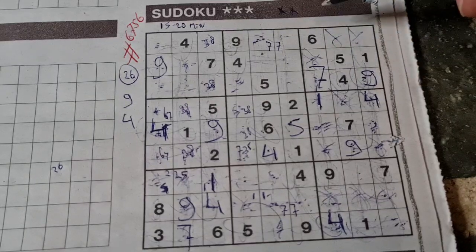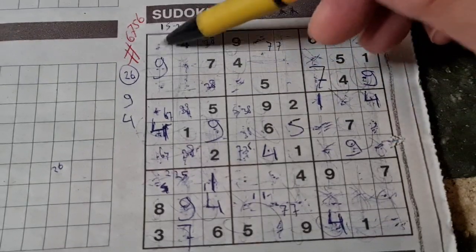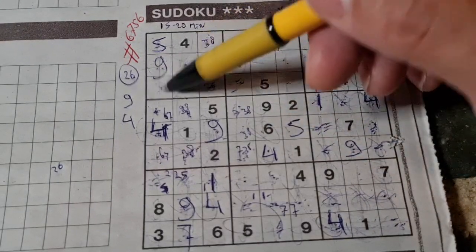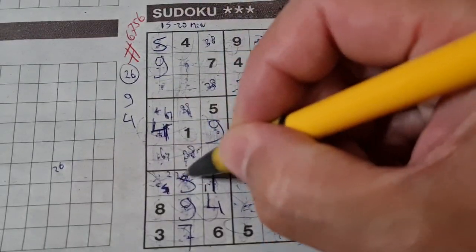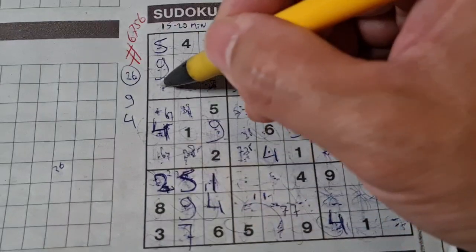Come on. This is taking too long. 5 in this row. 5 in the second row. So the first row, the only place left for the 5 should be there. So one box left in this column. No. 2 and a 5. We have a 5 now in the first column. So no 5 there. 5 should be here. 2 goes there. So one digit left in this column for number 1.